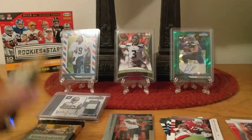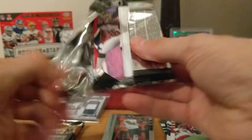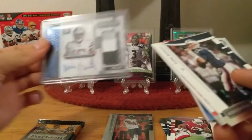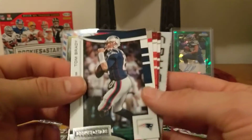Definitely pleased with the box so far. And so these should have our last 2 memorabilia cards since we got our auto already. Our sweet Gallup. Can't believe I pulled a 4 out of 10 auto out of this. It's pretty sweet. Mr. Tom Brady.